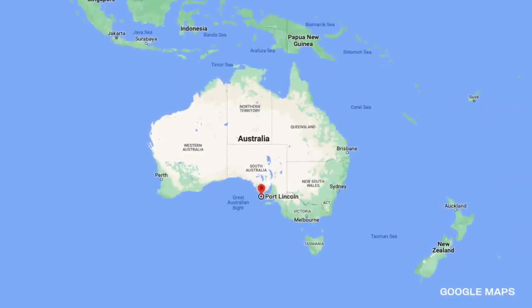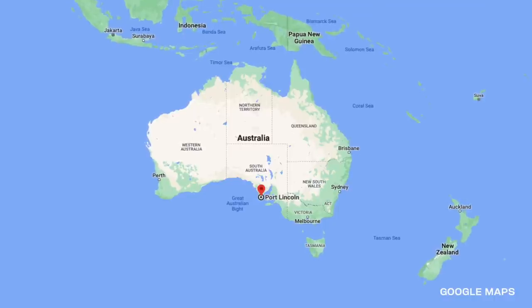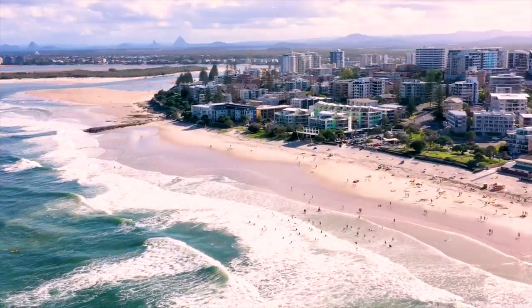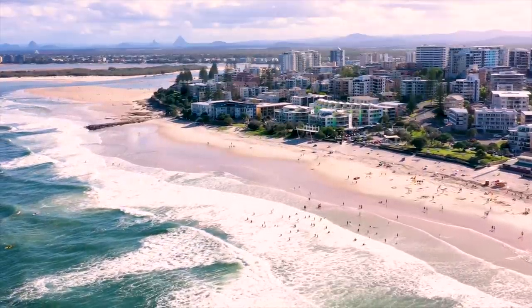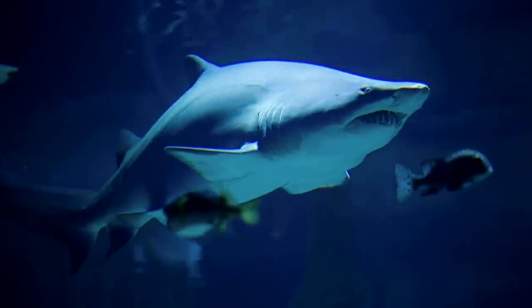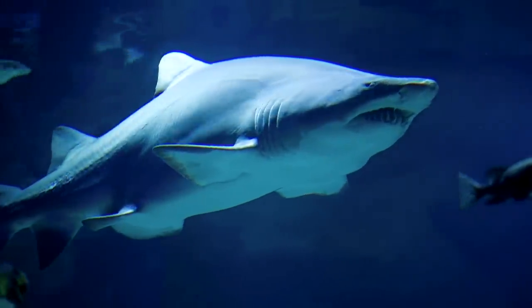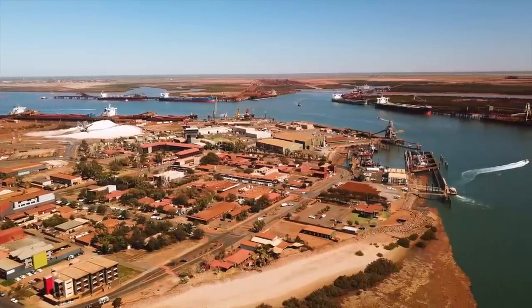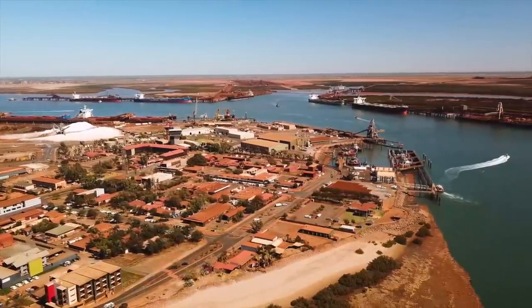Port Lincoln is, well, a port town in South Australia. Known for its seafood and world-famous beaches, Port Lincoln attracts people from all over the world. You can dive with sharks and swim with sea lions. You can even watch the ships come in and out of Boston Bay. Now, if you were watching the boats on October 8th of 2010, you probably got more than you bargained for.